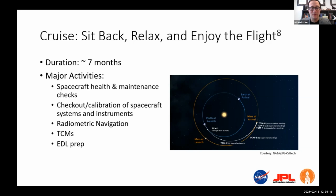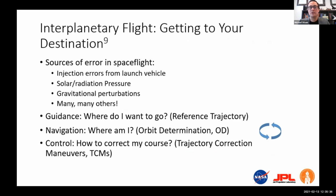The last big thing, which the team has been doing quite a lot for the last couple of weeks, is EDL prep. So they've been doing the last checkouts of the EDL system, getting the thing ready to go for when we actually get to the red planet on Thursday for the EDL activity. So I'll just go through this real quick. Just a little crash course in how we actually get to another planet.